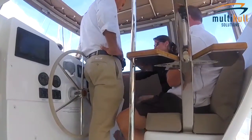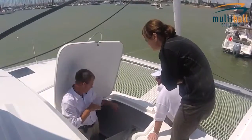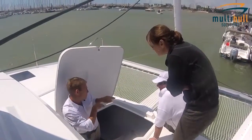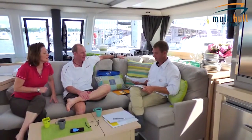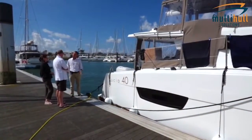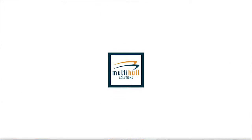Once on board the vessel, we go through a full technical handover with you. This involves going through all the systems on board the boat, making sure you are okay with their operation and how everything works.